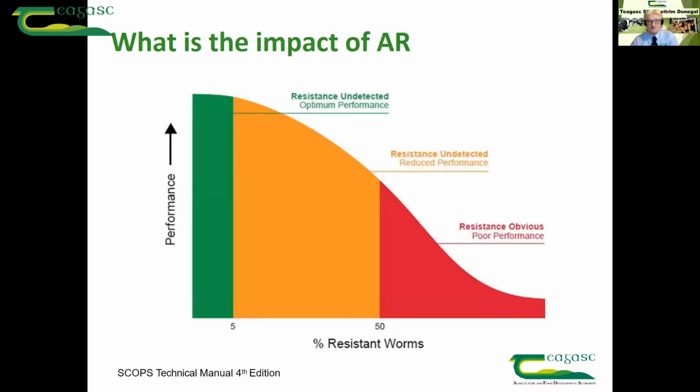And that will basically speed up the rate that you go from 5% up to 50% resistant worms on your farm. Normally, that could take anything up to 20 years to go from 5% resistant to 50%. But if you do things incorrectly, you could achieve that in maybe less than 3 years. So that's vitally important.